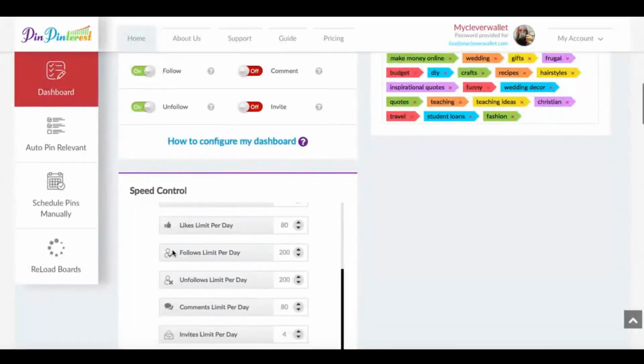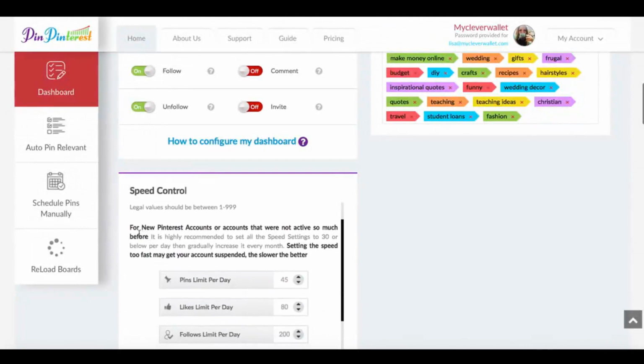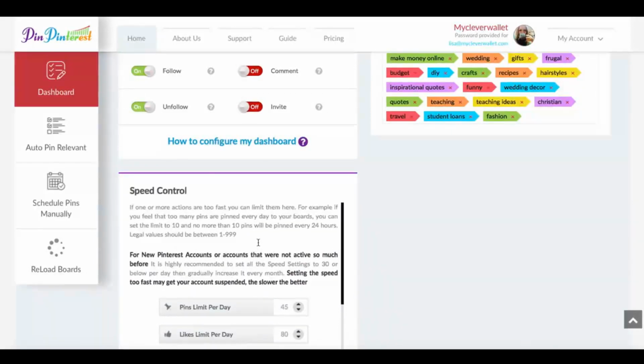Just a quick note on the follow and unfollow button. Mine's set pretty high because I've been doing this for a while. But when I first started, this is really important information. For new Pinterest accounts that weren't active much beforehand, so I had 0 followers, I set my settings really, really low. The reason why is if you set them too high, they'll put you in what's called Pinterest jail because they think you are using the follow feature inappropriately. Maybe you're just spamming everyone, you're following them, and they'll put you in timeout for about 24 hours. So Pinterest doesn't want your account to be suspended, so they really encourage you to set those low. As you get more established, you might be able to increase that as well.